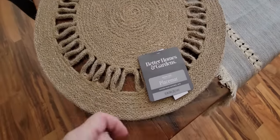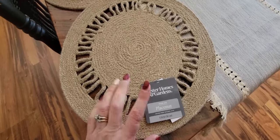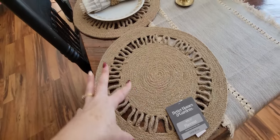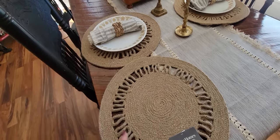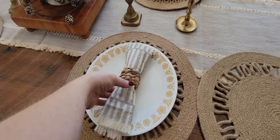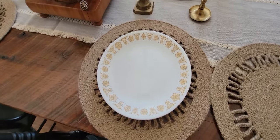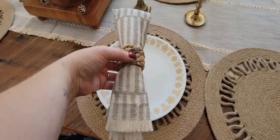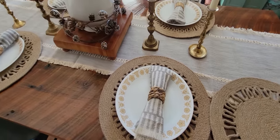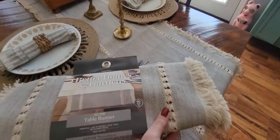I don't know, Walmart is doing pretty good with their decor. I'm proud of them. I got 8 of these placemats, and I'm kind of using them loosely as chargers, I guess. And then the napkins and the napkin rings I got at Walmart. I'm using my butterfly gold Corelle, and then just laid the napkin on the plate. And then the table runner as well came from Walmart.